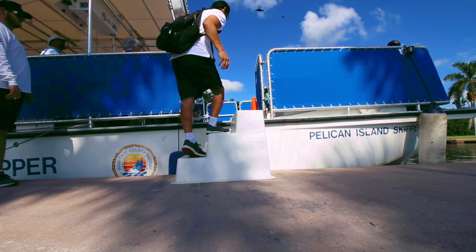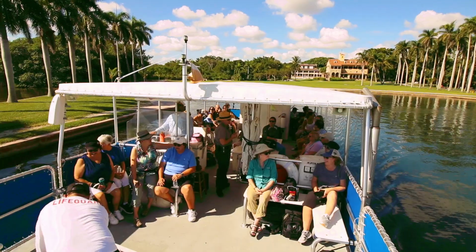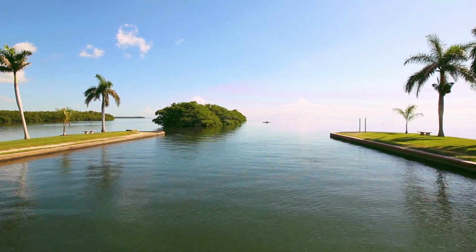The Pelican Skipper is a comfortable riding 45-foot Corinthian catamaran, and its twin-hull design makes it a very stable vessel, suitable for passengers of all ages.